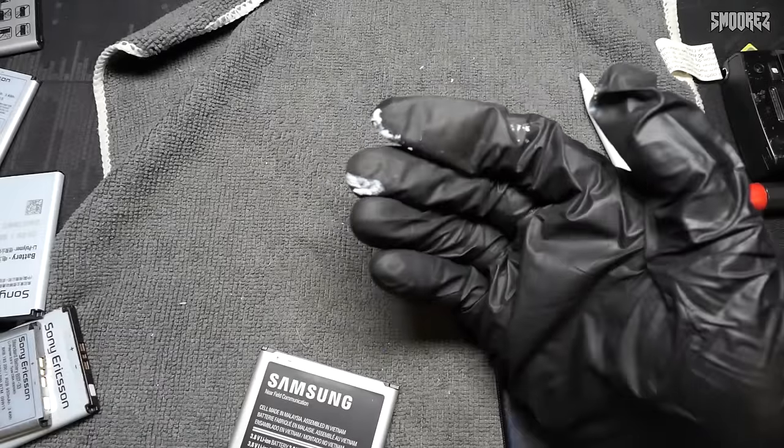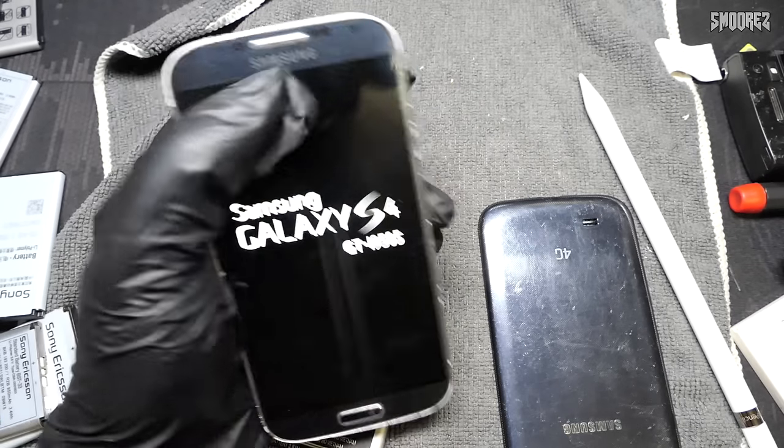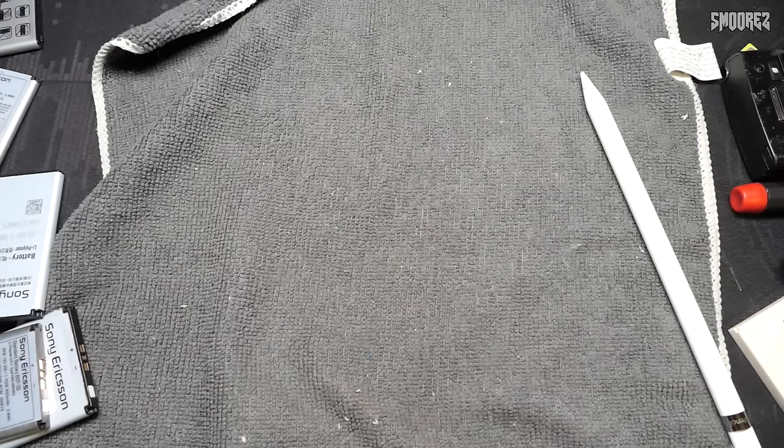What the hell is that? It was in one of the S4s. It's like putty or something. That's wonderful. Oh, yes, nice. Well, it appeared for a split second, so I'd say that would be good. So two S4s working. Not too bad.